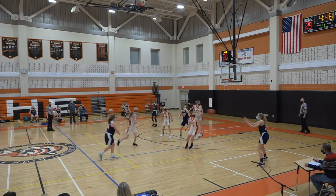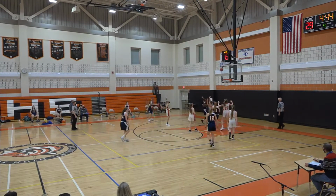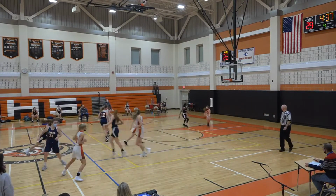AMSA's cut the lead down from 10 to 6 on these past two possessions, scoring 4 points in less than a minute. We said earlier in the game, one drive can completely change the game, and so far, it's looking like AMSA might be going on a drive of their own.